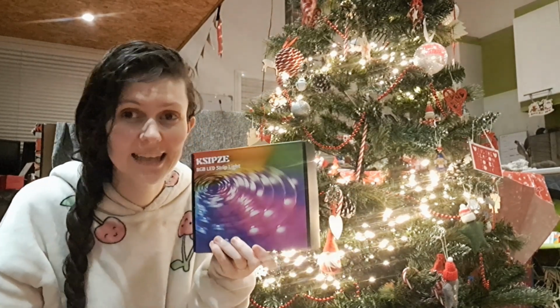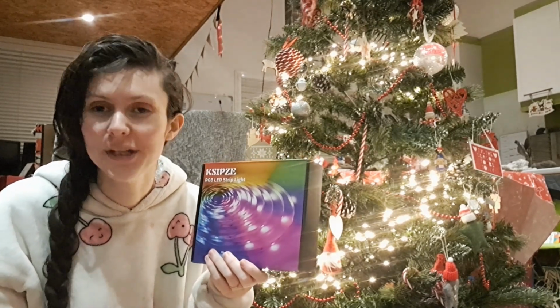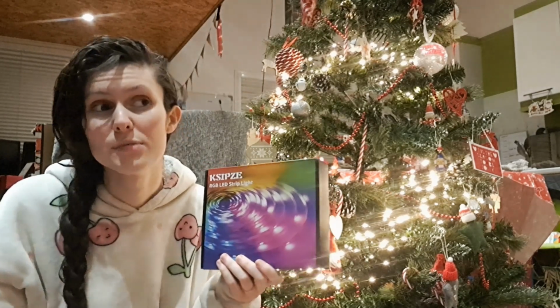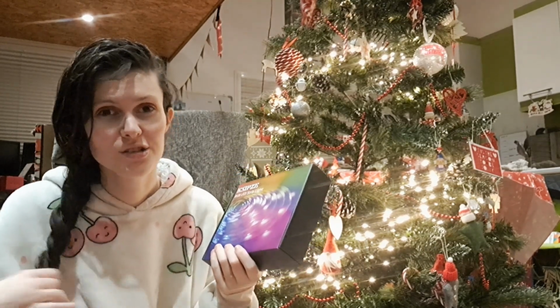We got some LED lights. Our flat actually came with LED lights, and they're terrible. They are the most temperamental, annoying things I think I've ever used. Sometimes if you press the switch, they'll turn on. Sometimes they won't. Sometimes you can press the switch on and off, and it still won't turn on. Sometimes the remote control doesn't want to work, and it's a bit of a nightmare.